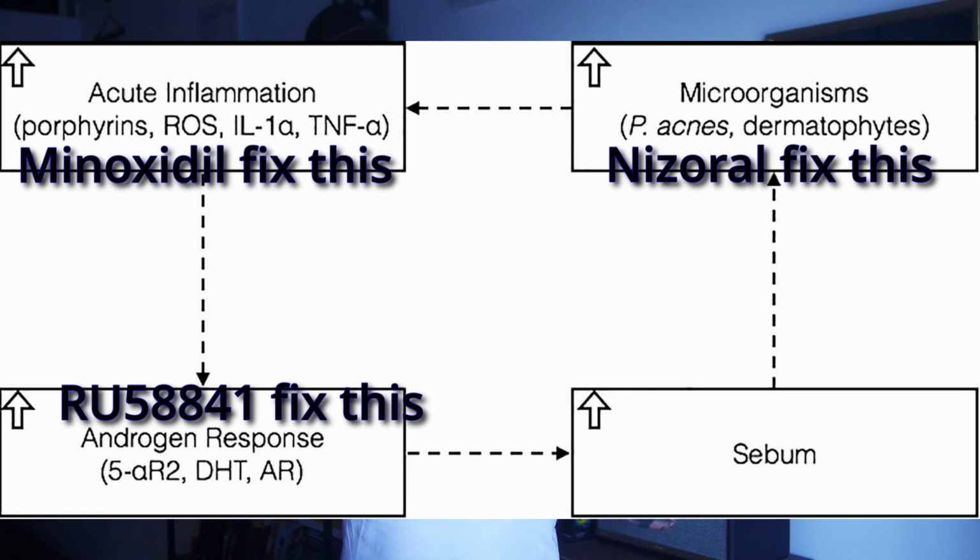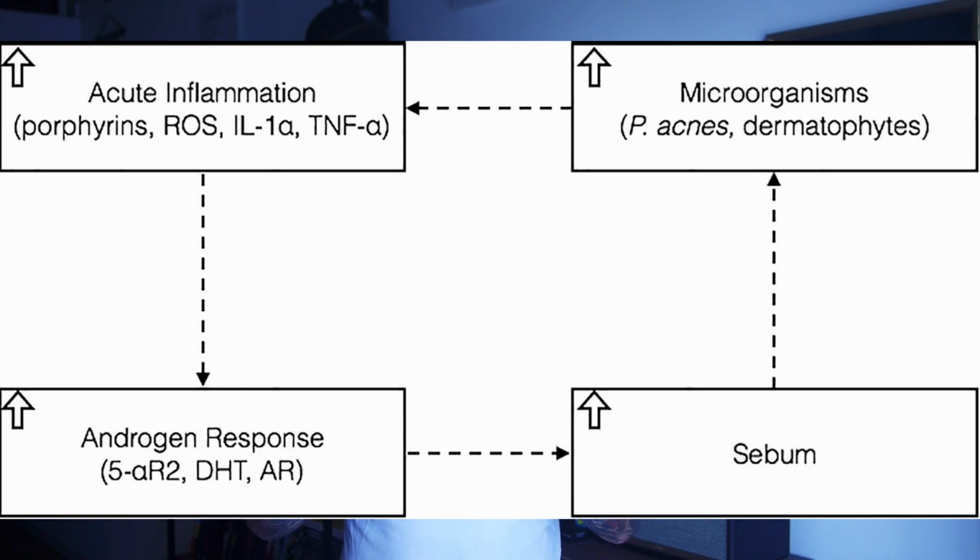Mind you, there are tons of other factors, but in my opinion, these are some of the main culprits in hair loss in men. So his complete setup is 50 milligrams of RU58841 every day, which is probably the most generic dosage of all time.